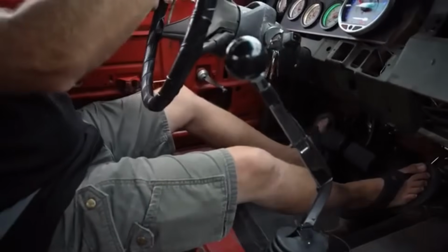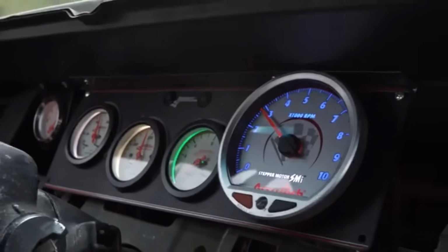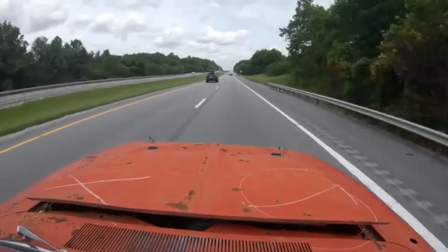Good. Is this right? Or faster, slower? Yeah, you're going 60. So it'll run cool at this speed? Oh yeah, you can go 3,000 with no steer, 210.